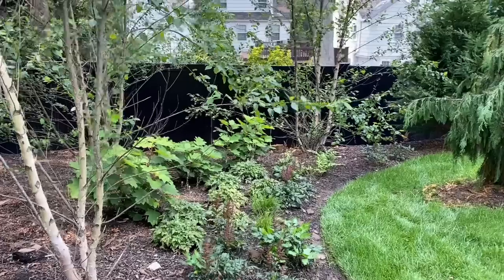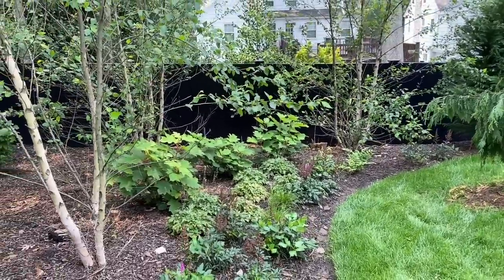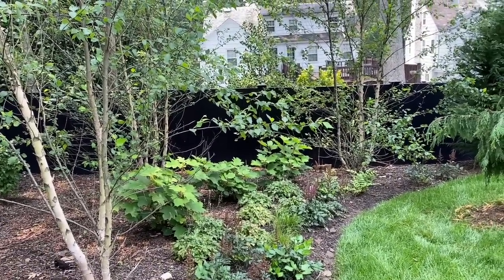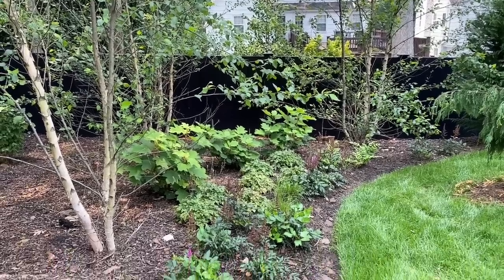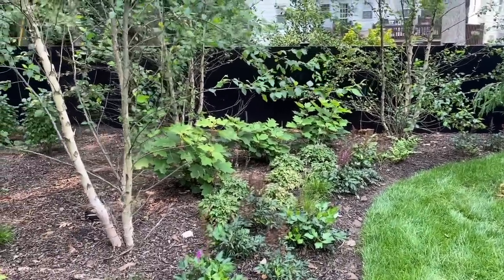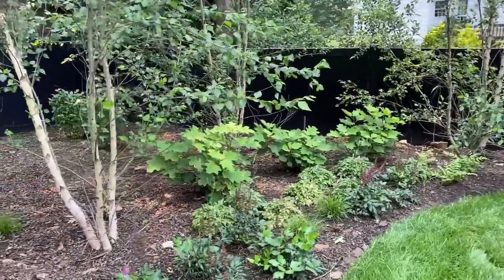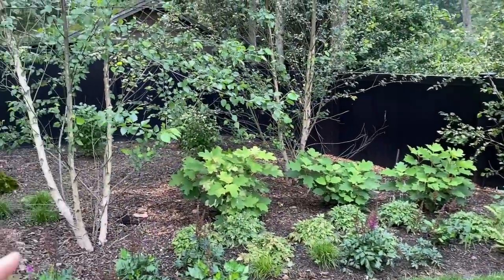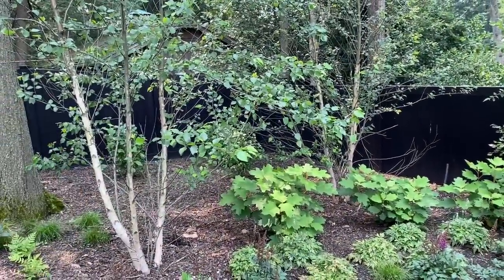I love these multi-stem birches, and these are the ones that were sitting on the sidelines for six months while the pool was built, and they survived. They do have some dead branches on the bottom, but that's okay. I'll just cut those off. Oh, and there's some arrowwood viburnums all the way in the back.